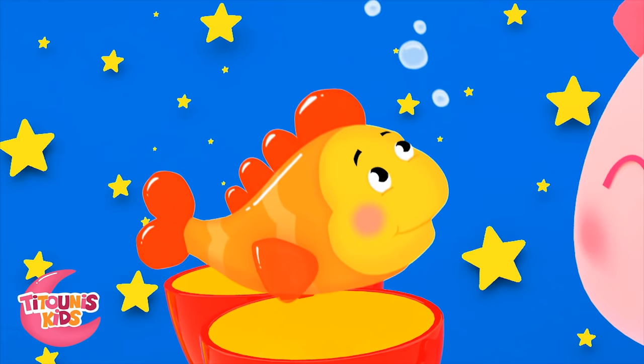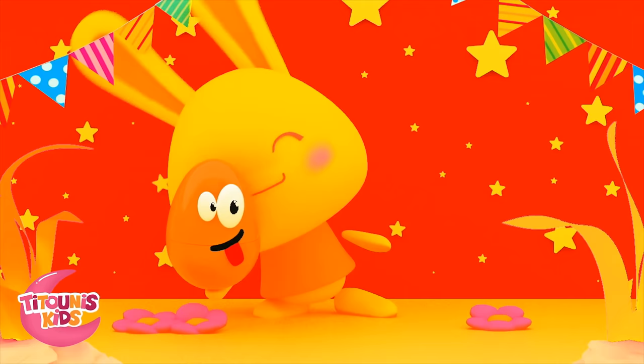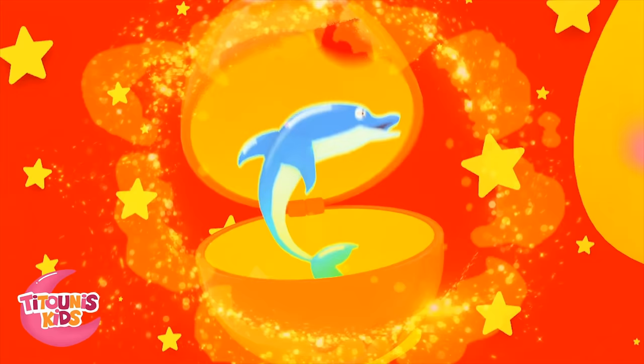Let's open another surprise egg! The orange one! Mech, mech, mech, what's hiding in the egg? One, two, three! Cool! A magnificent dolphin!